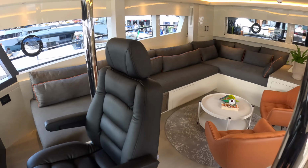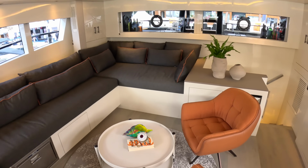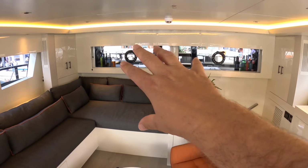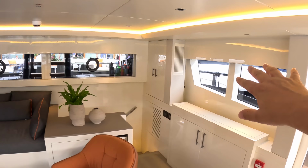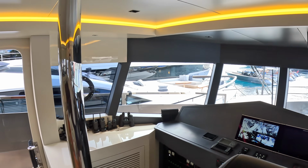If we look back here, then you've got this great lounge area around here. They've put a fridge tucked away down underneath here, and then you've got views out everywhere. So that's out across that back deck. You've got views around here. It really is a 360 panorama.